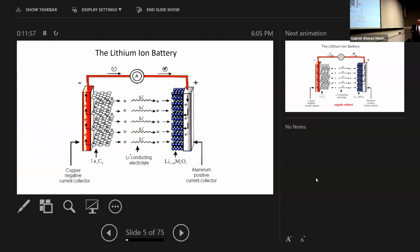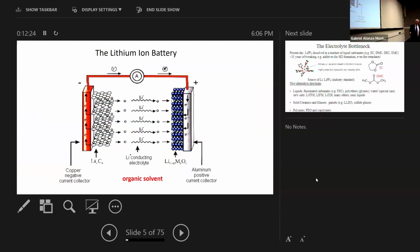This is the star of the show, lithium ion. If you haven't heard why it's called lithium ion, it's because there's no metallic lithium. You have lithium slipping back and forth between two insertion electrodes, graphite on one side and transition metal oxide on the other. And this is a safety measure because metallic lithium is very hard to handle. Although people are now trying to go back to lithium metal, making it safe is a real challenge.